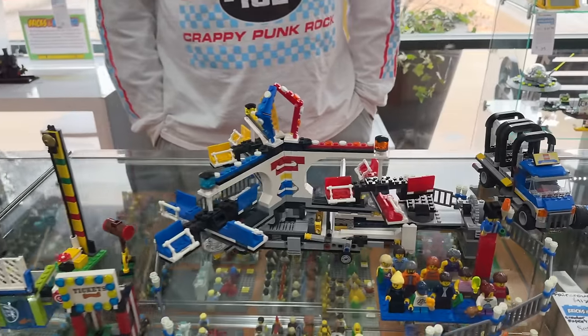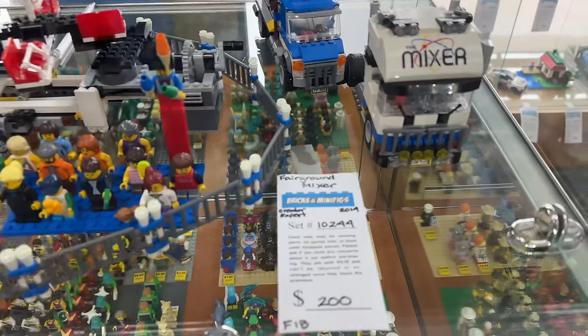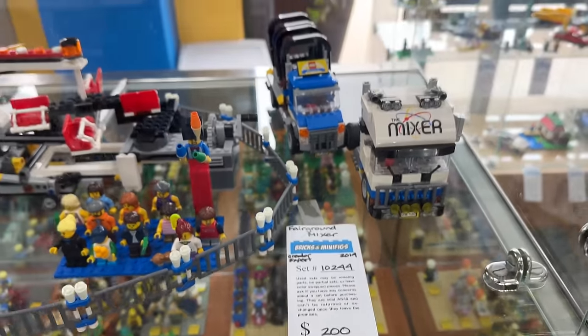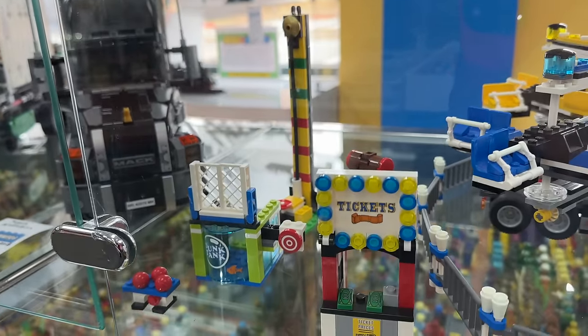And then finally on the end, this one, whenever I see it, I'm really excited about it, but I just don't have this one yet. It's a fairground mixer, the one where the truck opens up, I think, and then all the things come out of it and spin around really fast. It comes with a lot of fun little accessory kind of games.